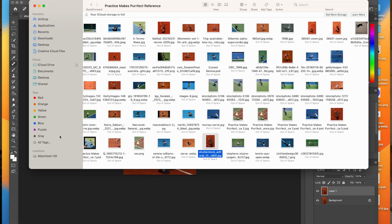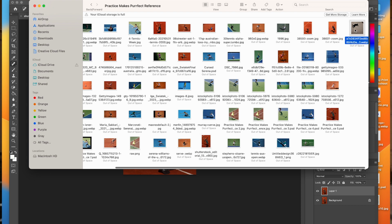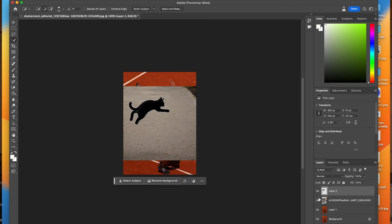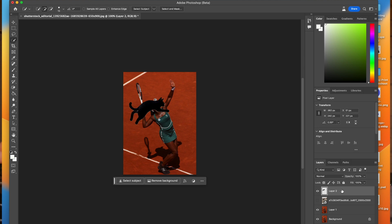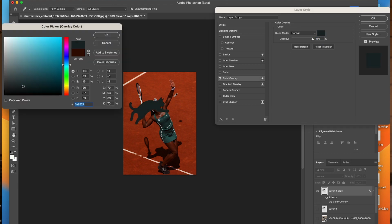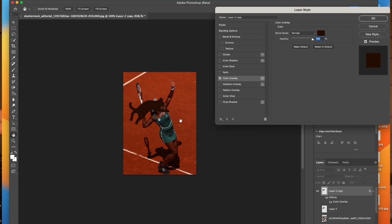Next, I'm going to come back over to my reference bank and open up this cat image, plop him right in, and then cut him out via copy, and then make a duplicate of that copy. Next I want to toggle the ball back on, and then I'm going to do a color overlay on the cat. With the color overlay, as you can see, anything that I select is going to make the cat that color. So what we want is for him to be the color of the ball, since he's going to be replacing it.